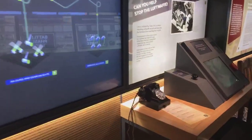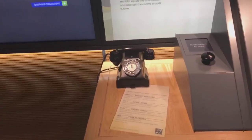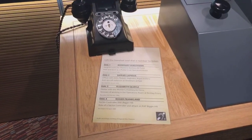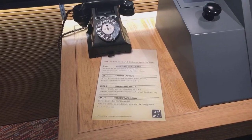Next stage we have an original 1940s Bakelite type telephone. It's quite interesting to see the new generations. When you ask them to dial 9, they look at you in awe as to how to dial. But there are 4 different stories there that give a little bit of what they did.